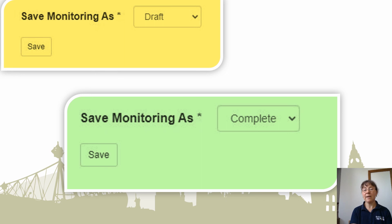Some people like to complete it in bits. You can save a draft. After you've pressed the save button, make sure you wait until you've had a message that pops up at the top of the screen telling you your draft is saved and you can return to it later. Once you've completed your monitoring form and saved it, you'll see a pop-up message confirming your monitoring has been submitted.